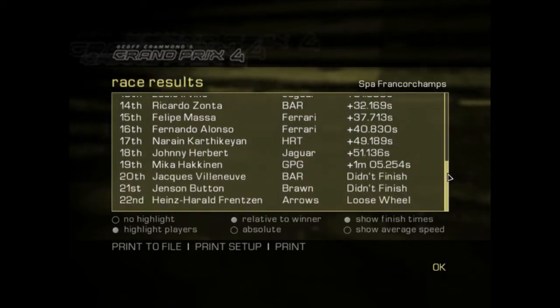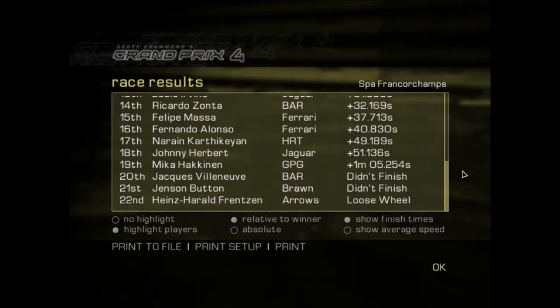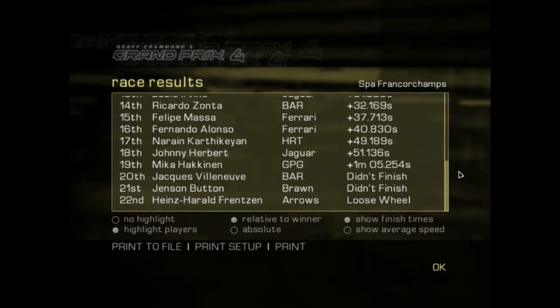Irvine in the Jaguar, Zonta in the BAR. 2 Ferraris, Massa and Alonso. Kartakayan lucky to finish, arguably. Look at that, Frentzen didn't make it around with a loose wheel. Kartakayan did. Herbert in the Jaguar. Hakkinen, yes, a whole minute at the back. And then you've got the unlucky gentleman in Villeneuve, who was very lucky, you have to say.